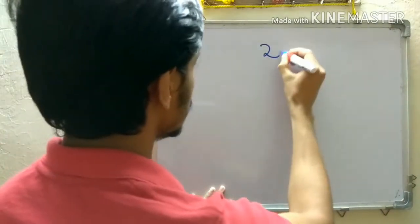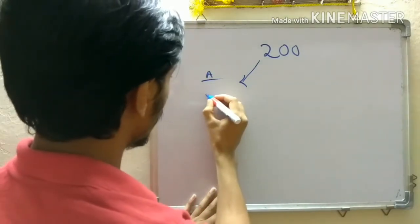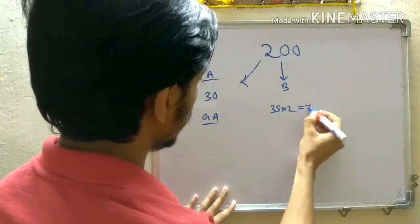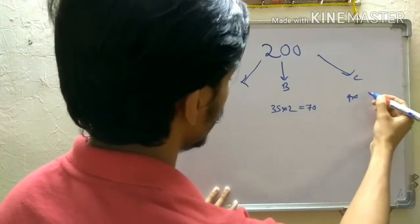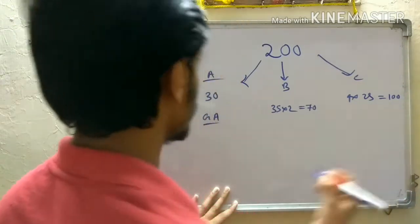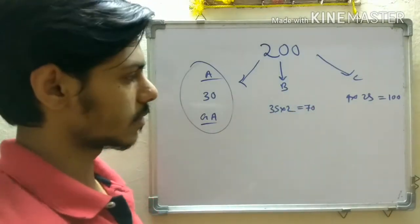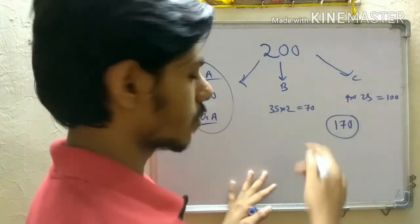So the CSIR exam is a 200 marks exam, out of which part A consists of 30 marks of general aptitude, right? Then part B, 35 into 2, that is 70 marks of chemistry questions, and again part C with 4 into 25, that is 100 marks of the same chemistry questions. This general aptitude section I will not discuss, because you have to focus more on your chemistry subject, right? Because it has 170 marks, so your maximum marks for only your subject is 170.